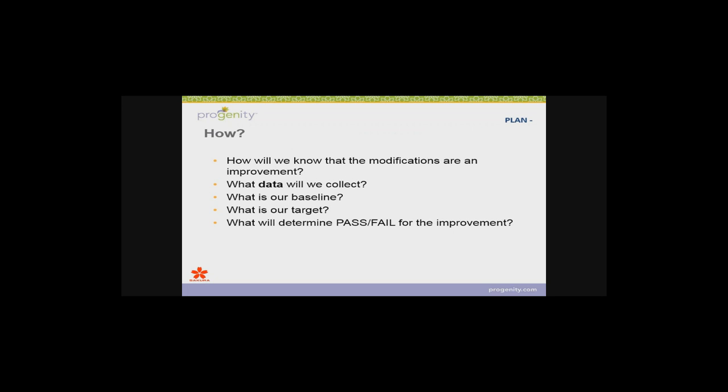So how do you know that the changes that you make are an improvement? So we need to collect some sort of data. When we do that, we'll have our baseline. Once we have our baseline, we can establish our target, and we also need to determine what will pass-fail be.